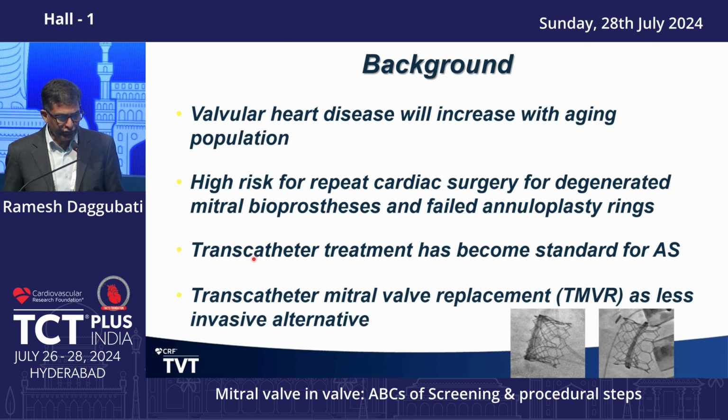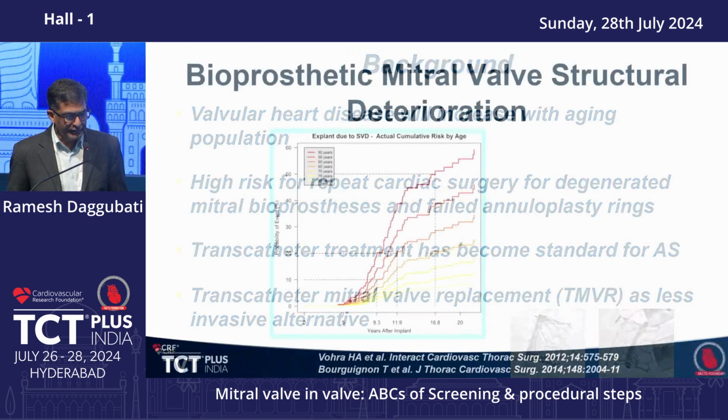So the transcatheter treatment has become standard for aortic stenosis, and that has extended into mitral valve replacement, whether it's valve-in-valve or, in the future, native mitral valve replacement, which Dr. Juan Granada will be talking about. This has become a less invasive alternative.